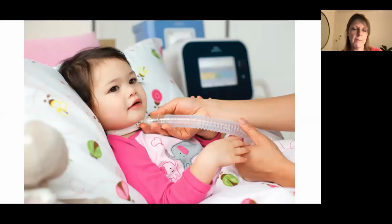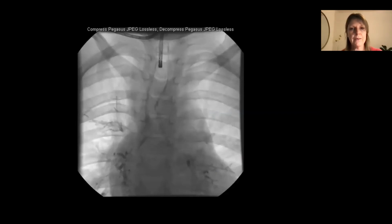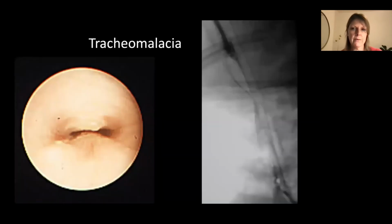Finally, I thought these might be interesting pictures to show you. This is a child with an airway issue, and you can see from these images here, we've put some contrast down through the ET tube, how floppy that trachea is. This is tracheomalacia. This is what it would look like down the bronchoscope, really floppy and compressed in an AP dimension. And on this lateral view here, you can see the really floppy central portion of the trachea.